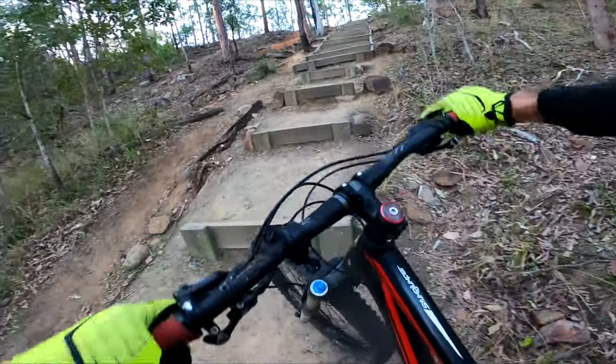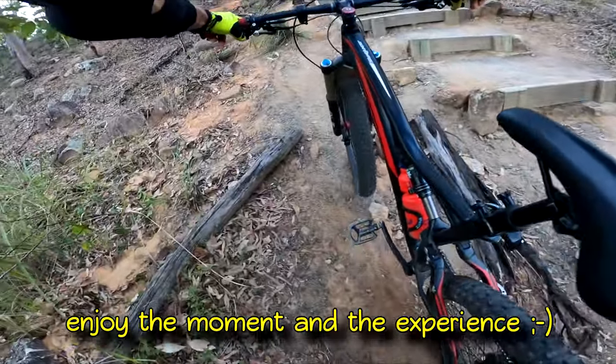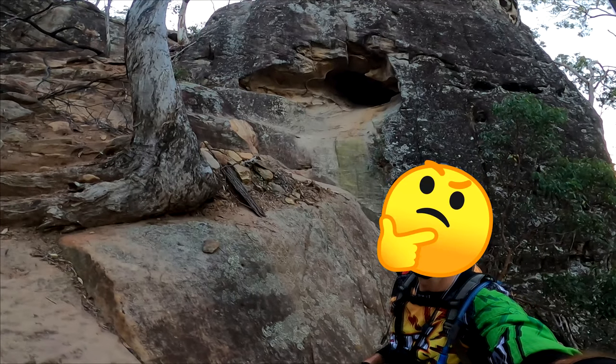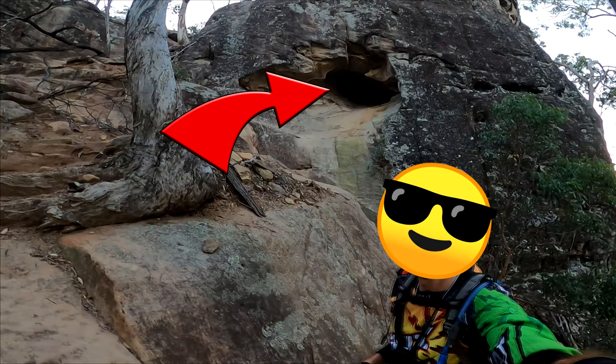It's not about the destination, it's about the journey. In case you were wondering what's up that path, that's the extreme entry to the top of the ridge. Don't worry though, you won't need climbing ropes or a harness, and once again, the effort is worth it. Oh, and by the way, there's another cave.